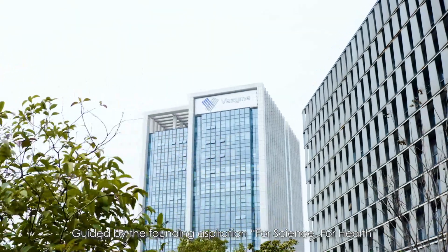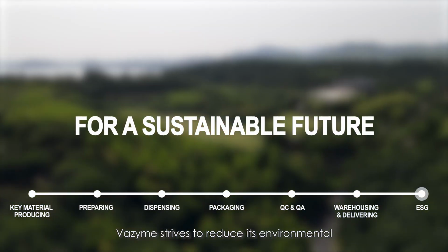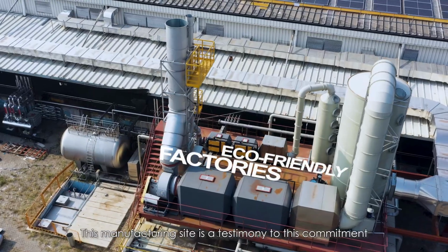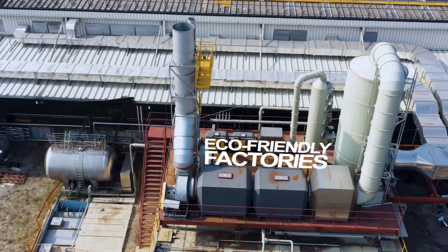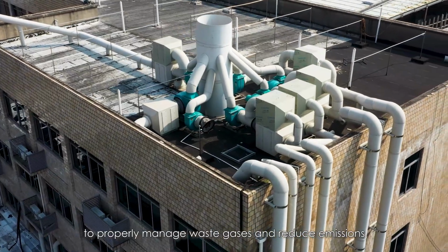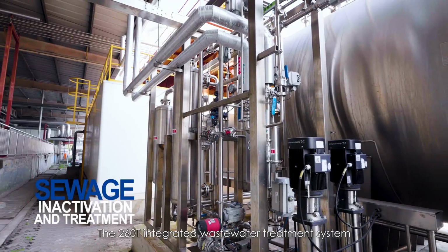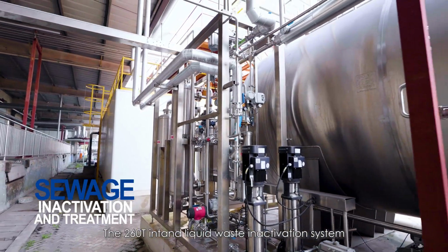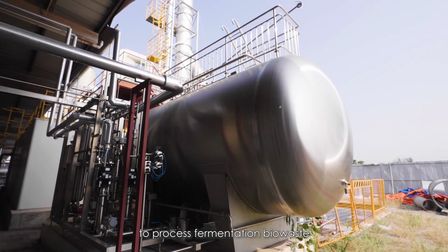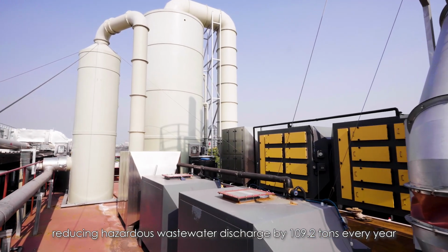Guided by the founding aspiration, for science, for health, Vazyme strives to reduce its environmental impacts and protect occupational health and safety. This manufacturing site is a testimony to this commitment. It has multiple waste gas treatment facilities to properly manage waste gases and reduce emissions. The 260-ton integrated wastewater treatment system and liquid waste inactivation system use the cell clustering-based MCCE technology to process fermentation biowaste, reducing hazardous wastewater discharge by 109.2 tons every year.